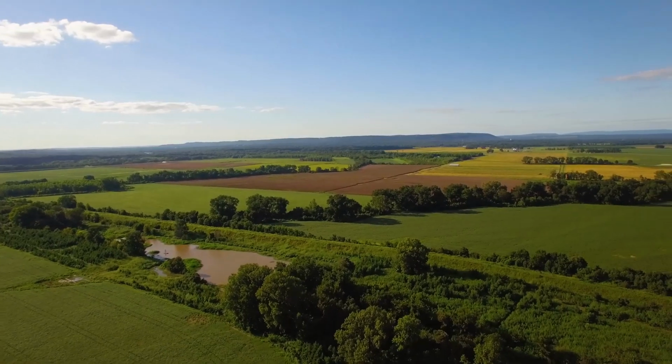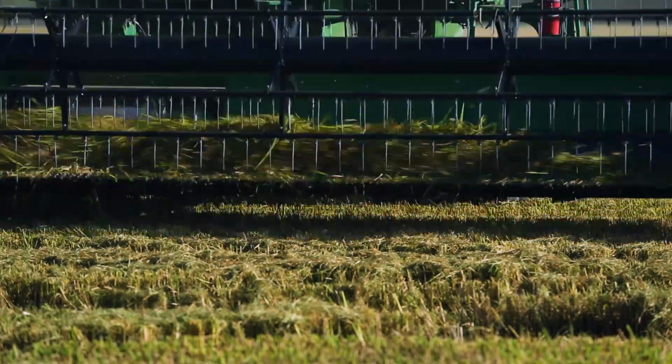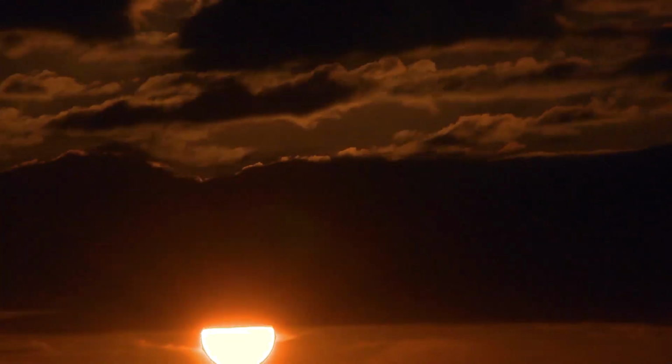There's so many aspects to producing rice. I mean, we're seeing it out here in the field right at harvest time. Yes. But there's a lot of other processes before and after this. From start to finish, it's a family event, so yeah, no sick days.